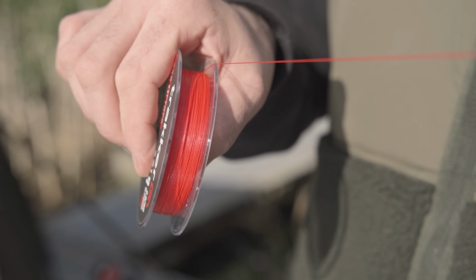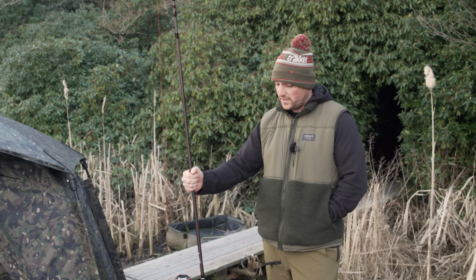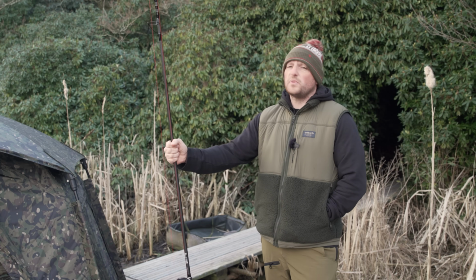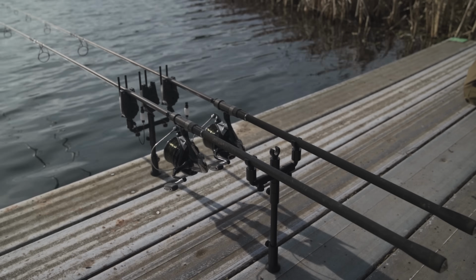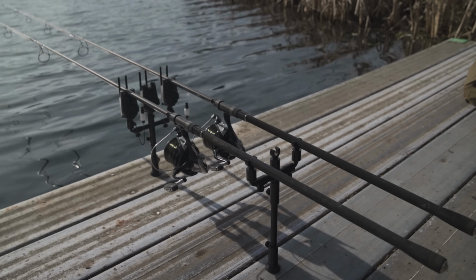The spod is the one with the float inside, so it floats if you were to have a crack off. The reel is one of my favourite reels for spodding. So yeah, that's the setup. Perfectly complements the fishing rods that I'm using, which are the Tracker 13-foot 3 3/4 rods that I'm using on this session.